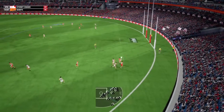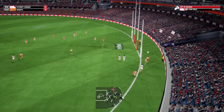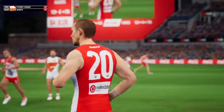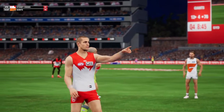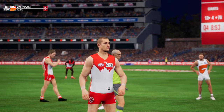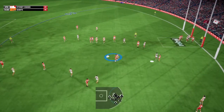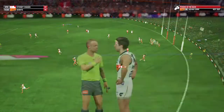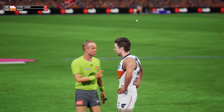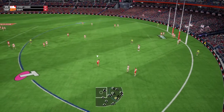Gets a touch to the ball. Finds the loose ball. Sees it out of play. Looks like we'll have a throw in. Umpire tosses it in. Wins the ruck duel. Just got the hands in the back there. This is kickable by his standards. Normally a good shot on goal.